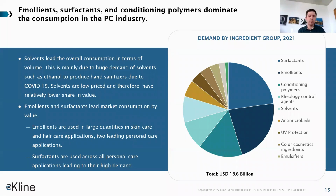If you look at it from a value perspective now, you'd see that surfactants, emollients, and conditioning polymers remain the top three categories, with surfactants and emollients being the largest. Emollients are used in large quantities, notably in skincare applications, and have been a very dynamic segment throughout the last decade. Surfactants are also present in most rinse-off applications throughout skincare or hair care.